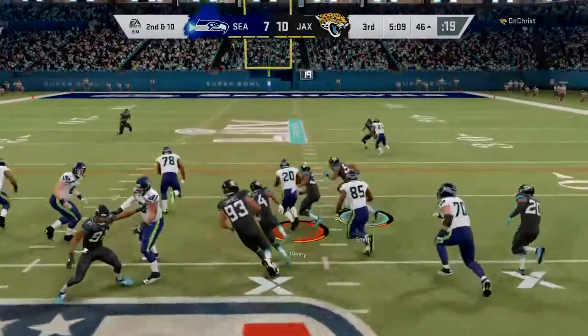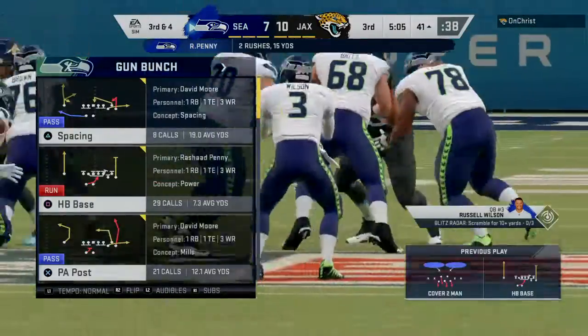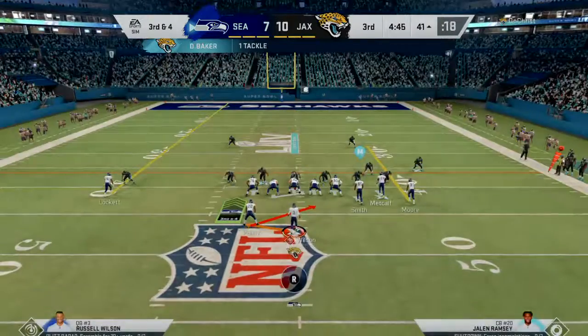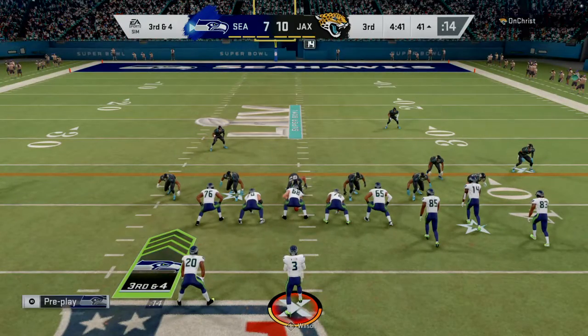On second down, here's Penny, and he picks up about 6 as he gets this down to the 41. Frustrating for a defense, energizing for an offense. Finding a way to create that type of yardage in your running game will make the guys carrying the ball very, very happy.